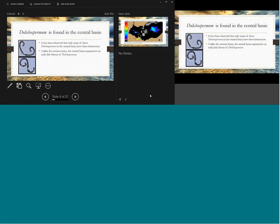So Dolichospermum is found in the central basin mainly, but it's been observed that the Dolichospermum in the central basin don't have as much of these heterocysts. In the central basin, the Dolichospermum also bloom in early July, and then they die off, and then the microcystin comes in, and then there's a reemergence later in the year. But the biggest one is in the early July.